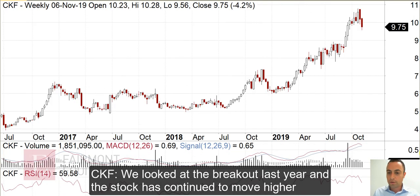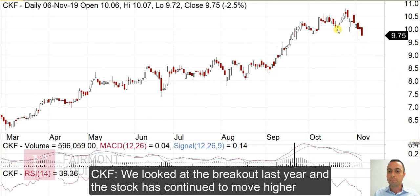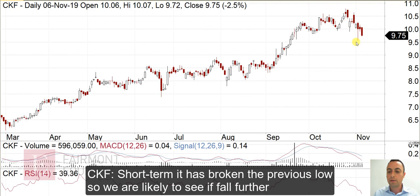Okay, Collins Foods. So on the weekly chart, we basically had this consolidation here when we looked at it about a year ago, at the end of last year, with the breakout, and it's been trading up ever since from about $6 to over $10. So it's done really well. Shorter term, if we're looking at the highs and lows, we could see that it's fallen under the previous low in the last few days, so that puts it at risk.